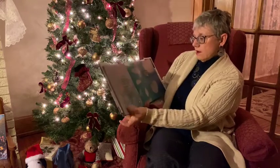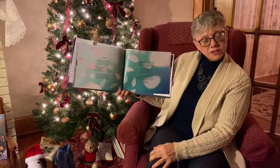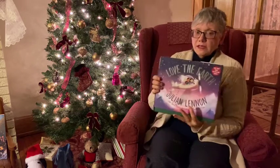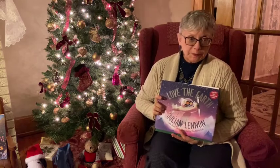There goes the flyer. And then there's a poem in here that's a song that I bet you can find the music to later if you'd like to hear the song. So that is Love the Earth by Julian Lennon.